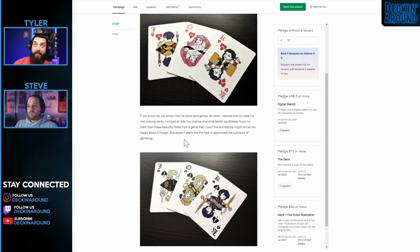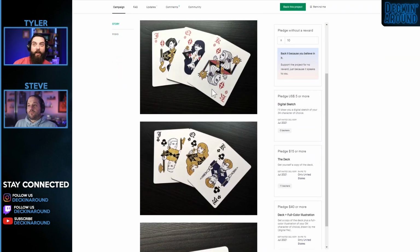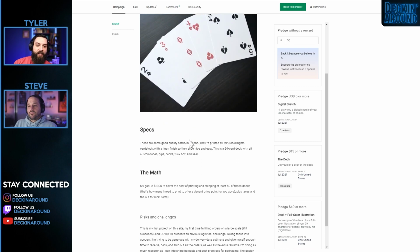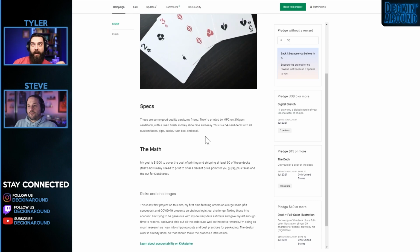The other thing I would like to see, though, is more inclusion of the back design, not just on the upper page there, because now scrolling halfway down, I'm like, oh, what was the back design again? I have to scroll all the way back up to the top. Incorporate the entirety of the deck throughout the images and throughout the campaign so that you have a continuous visual of what people like and want to purchase.